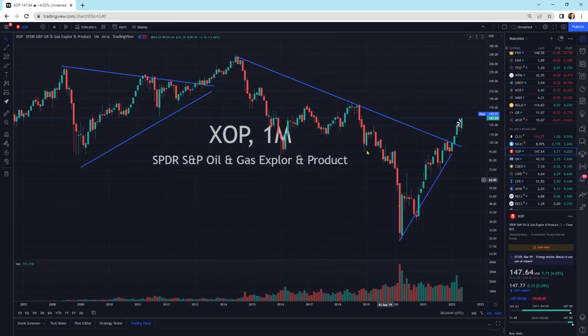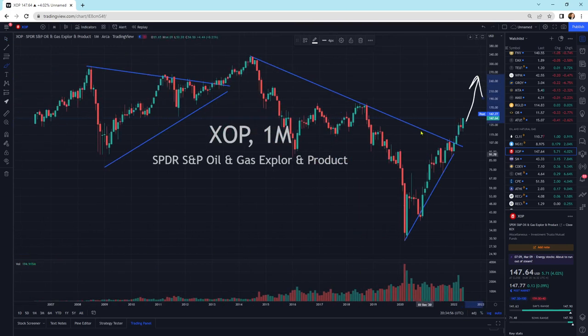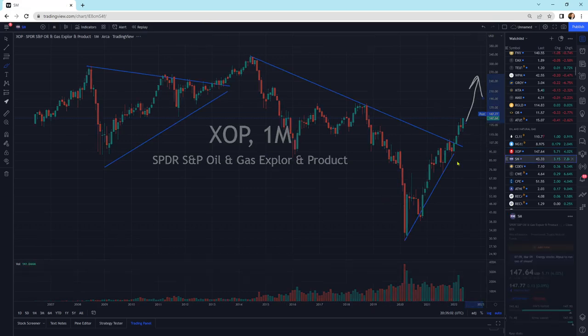XOP, yeah, you know me, downtrend line breaking. And I'm going to delete some of this garbage out there so you guys can see. Nice big bullish engulfing pattern, and usually those like to go this way. So this actually looks really good. And I own XOP, a lot of it in my 401k.